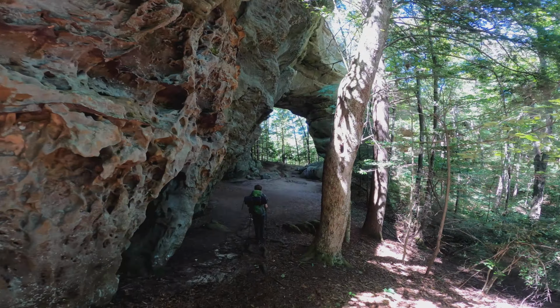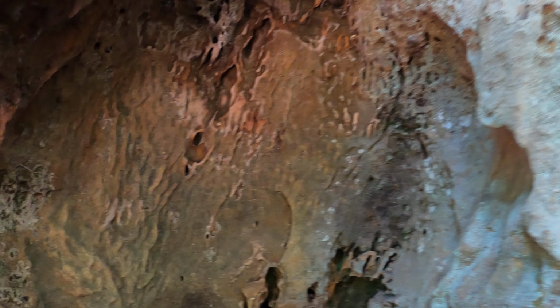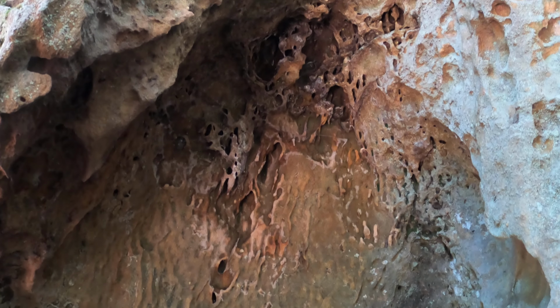So yeah, we were talking about what gives some of the soil in this area its red and orange coloring. I'm not sure if it'll show up on my camera or not. You can see all the rustiness in these areas. Definitely some iron in here dissolving.